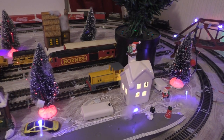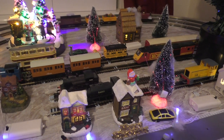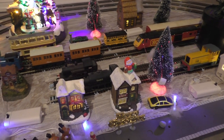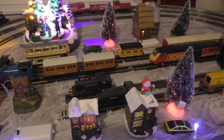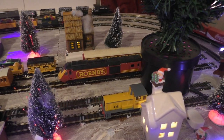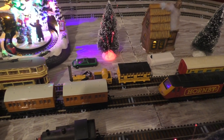We have a little Sentinel locomotive here, number 19. We have two small locomotives by here, 56011. And in the background, Queen Elizabeth II, the Diamond Jubilee Loco. And by here, we have a Hornby locomotive, the logo on. And just tucked in the background, we have the Rocket locomotive.